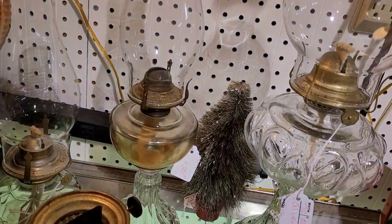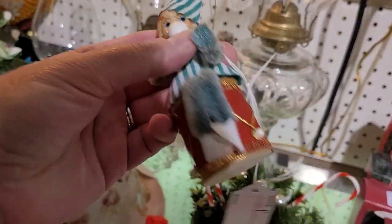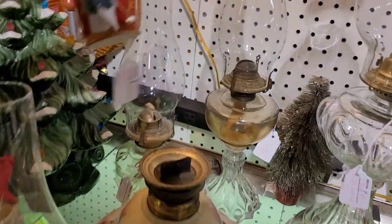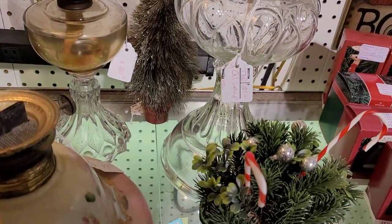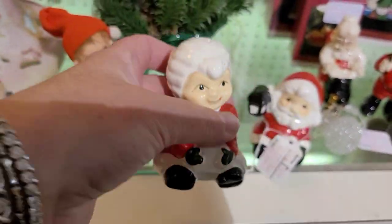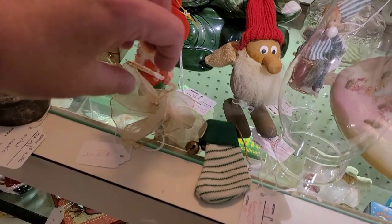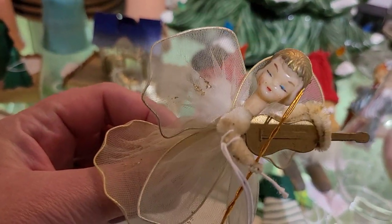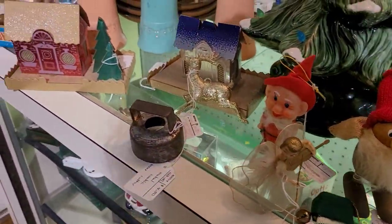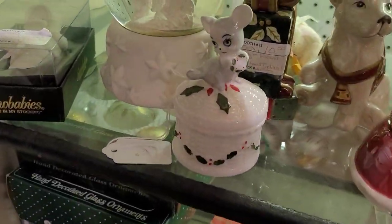Oh, I think I got another. He might be missing one of his drums. Oh, he's missing a stick. Yeah, he is $6.99, so we might think about him since he's missing one. These guys are cute, but they look a little more modern. I'm not always a fan of the plastic-faced angels. I know I'm snooty in that way. Let's see what's down here.